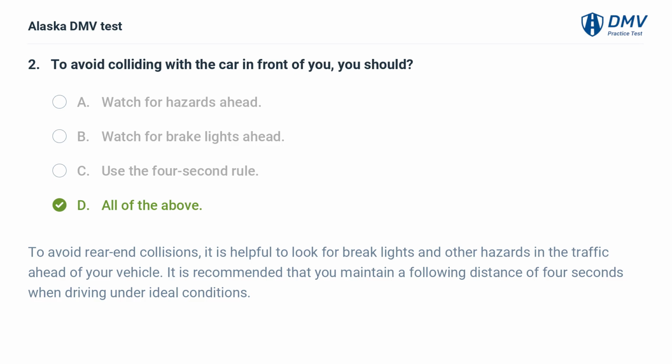D. All of the above. To avoid rear-end collisions, it is helpful to look for brake lights and other hazards in the traffic ahead of your vehicle. It is recommended that you maintain a following distance of 4 seconds when driving under ideal conditions.